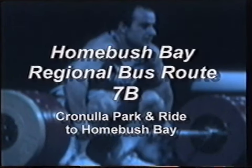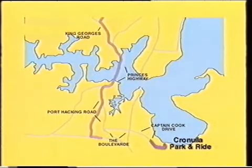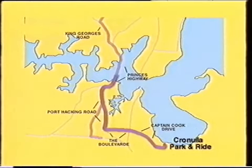Route 7B will take Olympic spectators from the park and ride site at Cronulla to Homebush Bay. From Cronulla, the route travels through Woolooware, Caringbah and Miranda. It then joins up with Route 7A on Port Hacking Road, Sylvania for the remainder of the journey to Homebush Bay.